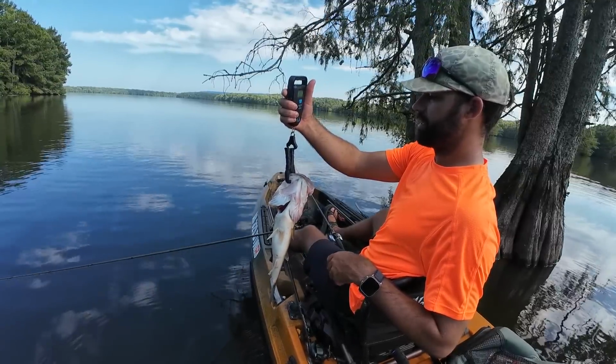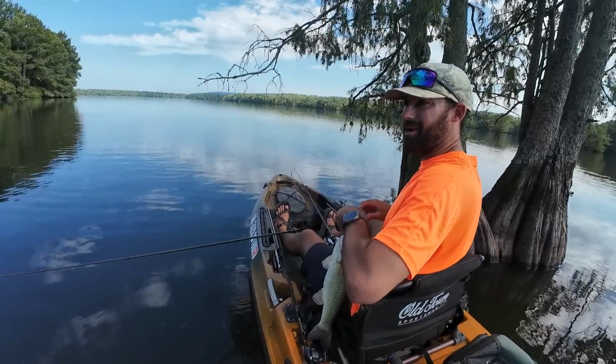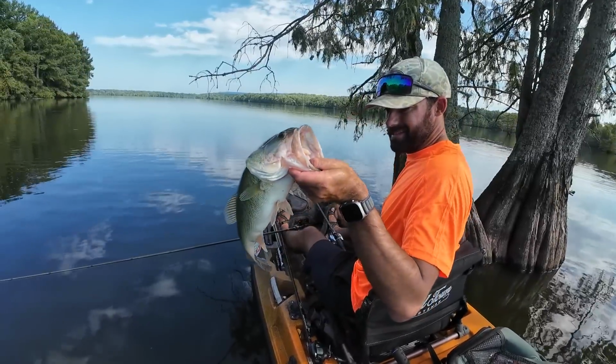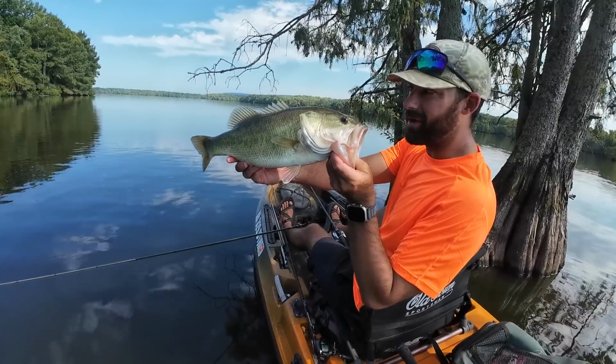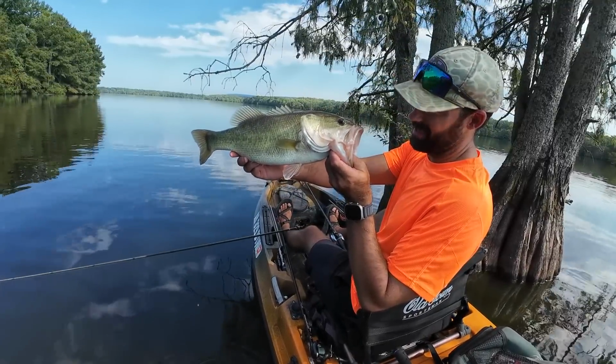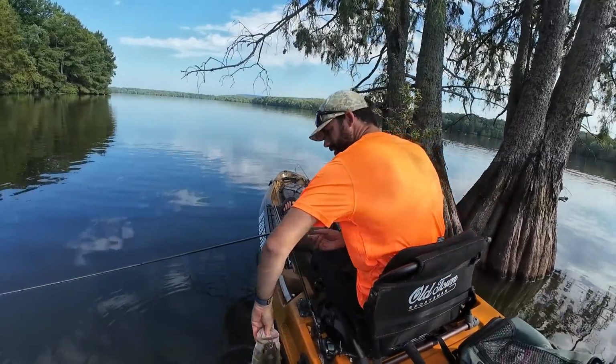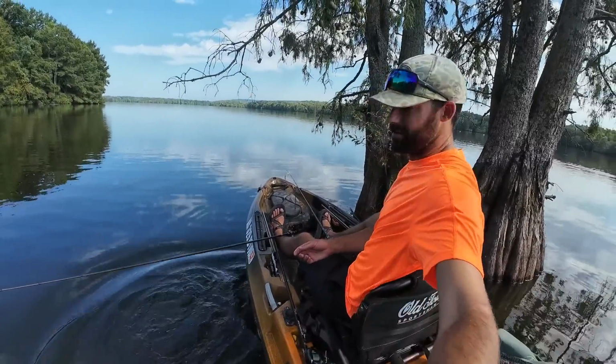3 pounds even. First cast of the chatterbait. He thumped it. That's the first tree right here in this little area. So we're definitely going to be probing the rest of these trees with a chatterbait to see if we can get some more. Heck yeah, 3-pounder. That was tight.